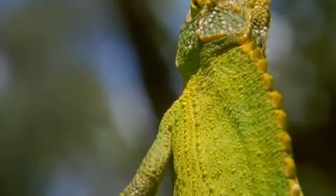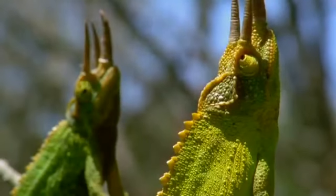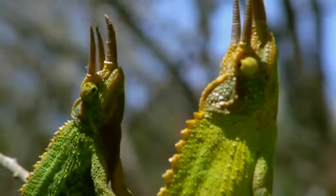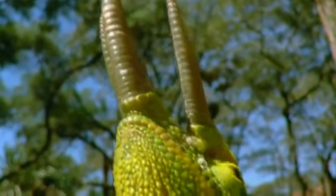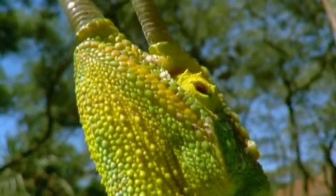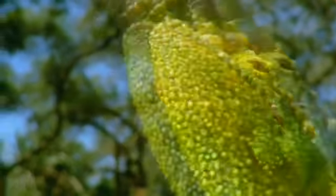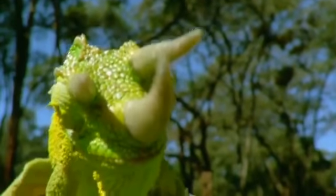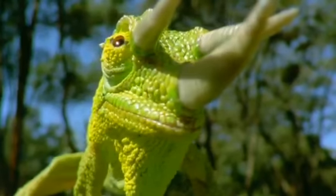Chameleons may be slow, but they aren't passive. Here, 2 males size each other up. They threaten with hisses and gaping mouths. And if that doesn't break the standoff, they charge, rhinoceros style, and into battle.